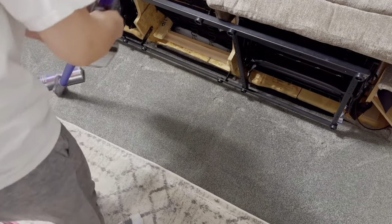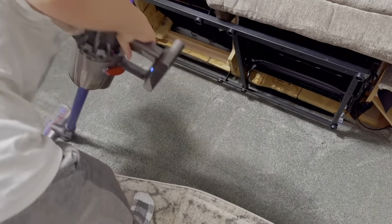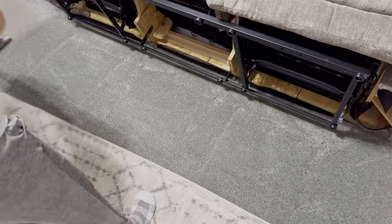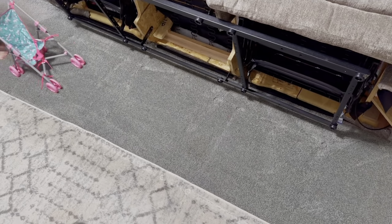So I was definitely going in. I got under the area rug as well because there were some crumbs there too. So I'm just getting it all out, making sure it is nice and clean, guys, making sure it is spotless.